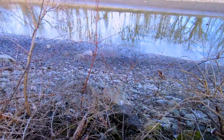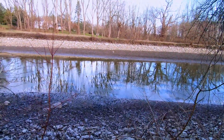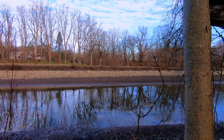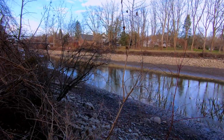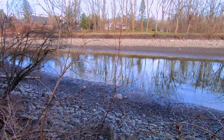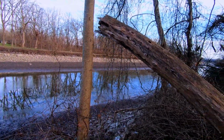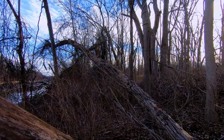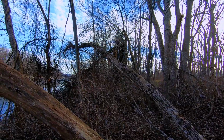But right here is the bank of today's Erie Canal. You can see the other side over there. I still haven't spotted any wood planks. That's what I'm looking for. Well, we're going to make our way through more of this brush a little farther down and see if we can find it.